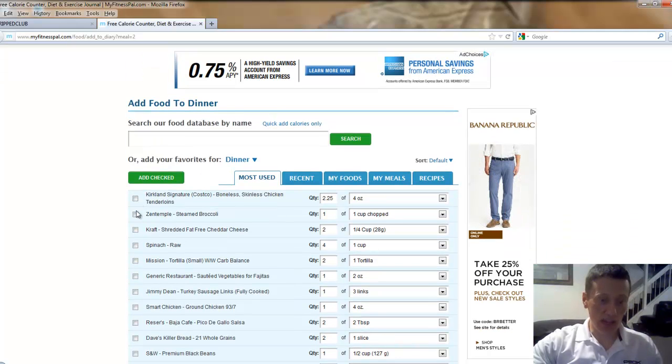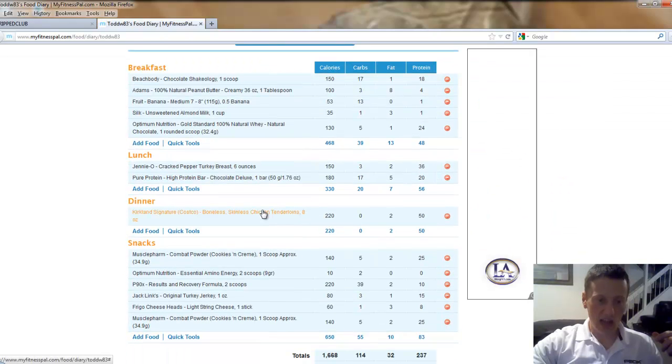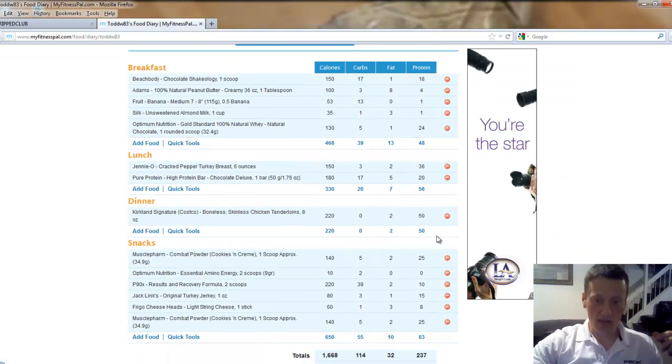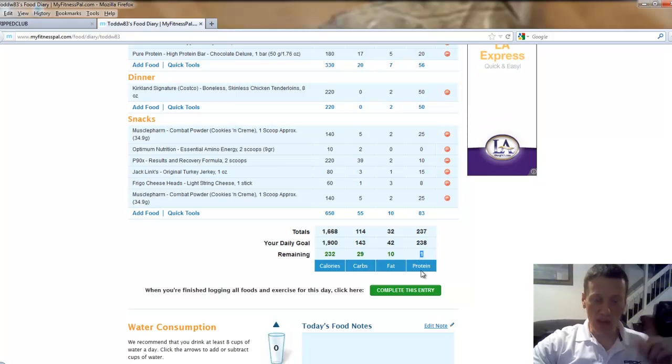So we eat a lot of chicken. You can see it's at the top of the list of my most used, and I know for 50 grams of protein I'm going to need about 8 ounces of chicken. So, whoops, not 4 servings, 2 servings of 4 ounces. So we'll go ahead and add checked. And if you look at dinner, boom, 50 grams of protein on the dot. See how close I am on my protein for the day? Within 1 gram. Even if it was more or less protein than that, I could play around with the serving sizes to make that goal.